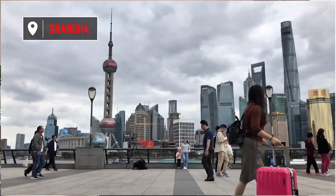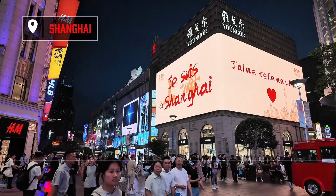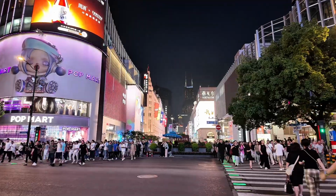Alright, so now you're in Shanghai, and here are some markets that you could try. Probably pronouncing this incorrectly, but it's Shipu Road Wholesale Clothing Market. Another one you could try is the Shanghai Coed International Mall. Alright, these are all centered around clothing as well. Okay, that's pretty much it.